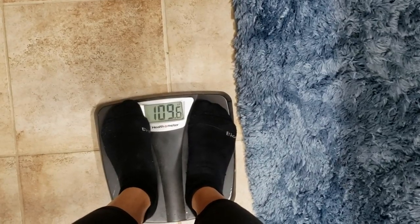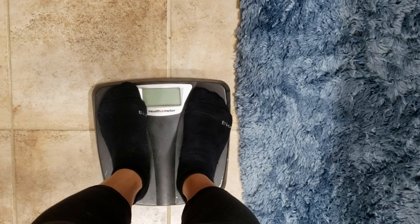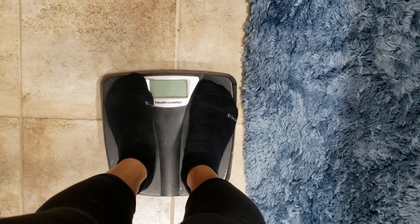Also, I'm gonna weigh myself right now. Let's see if there's gonna be any changes. So let's go to the weighing scale. Oh guys, I am 109.6 as of today.